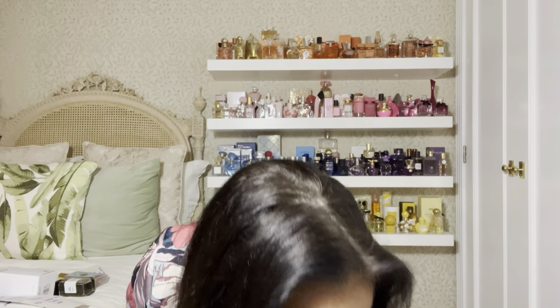So lovely. It's fresh in the opening with the bergamot and, what else, neroli I believe, and the orange blossom. The paper just fell again. Oh my gosh, sorry guys. Here it is. So on top you have neroli, petitgrain, red fruits and bergamot.